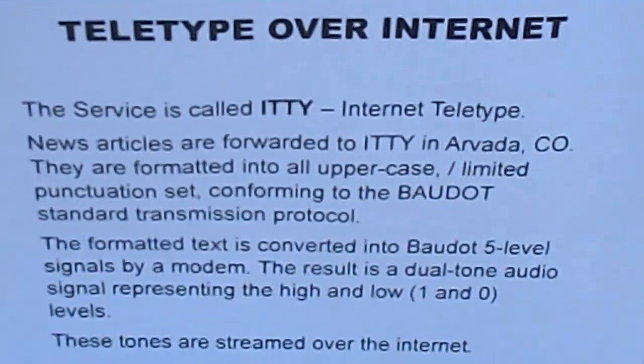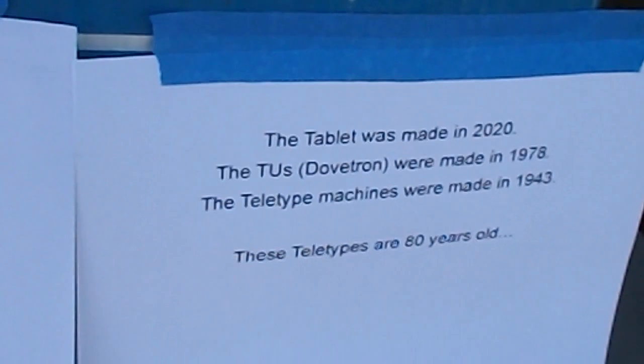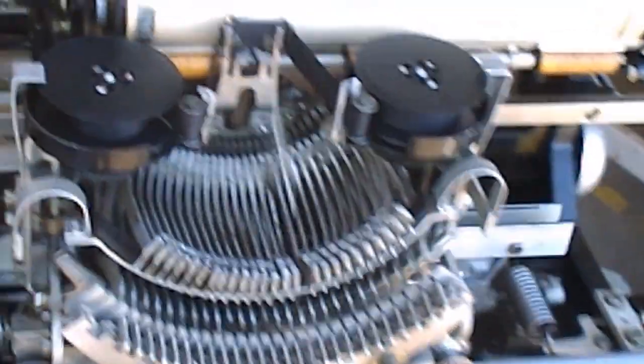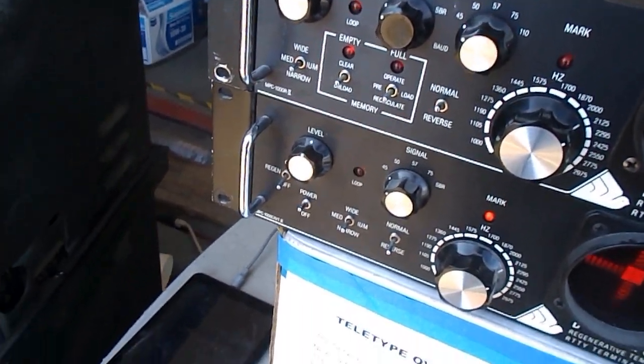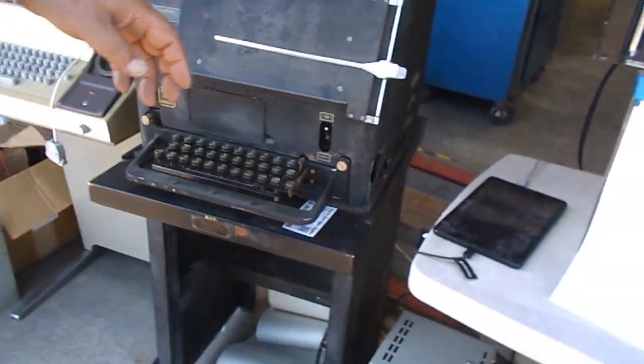Can't tell, but here's the teletype. Teletype over the internet. Here we go. Stick on the paper. I think it's amazing these things still run the way they do. It's amazing, as old as they are.